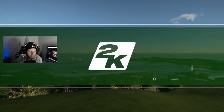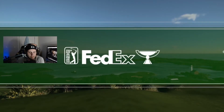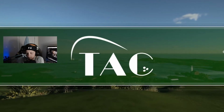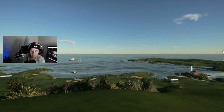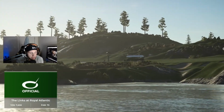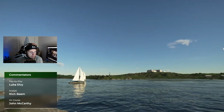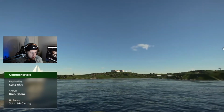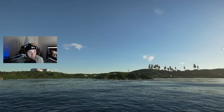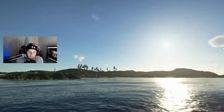Sports, in association with the PGA Tour, is proud to bring you the season-long race for the FedEx Cup. Is about to begin. Delighted you're able to join us for this first-round action. Even 7,600 yards. Luke Elvey, proud to be alongside 2002 PGA winner Rich Beam. What's this opening hole like? Opening tee shot here at the links at Royal Atlantic is a good one. 438 yards from the back, par 4. Players are going to take long iron or fairway wood.